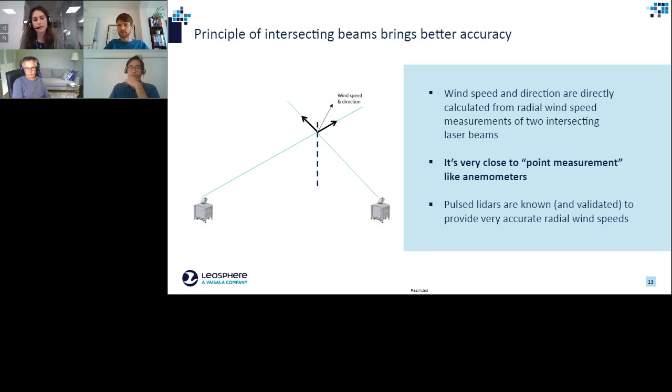And well, a bit more about this dual scanning LiDAR and what is behind it is basically this intersecting laser beam strategy. And we continue to rely on the pulse LiDAR technology as it's known and validated to provide the accurate radial wind speeds.